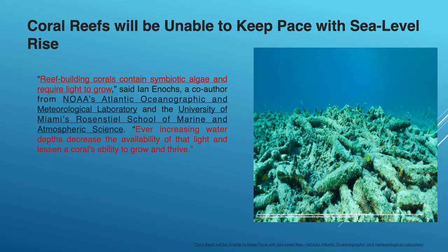Coral reefs will be unable to keep pace with sea level rise. Light is essential for zooxanthellae to photosynthesize in coral reefs. Photosynthesis promotes the production of oxygen, which in turn stimulates coral polyp growth and increased deposition of calcium carbonate and coral reef growth. Changes in the sea level and associated water depth will change the amount of sunlight reaching the coral reefs. Reef-building corals contain symbiotic algae and require light to grow. Ever-increasing water depth decreases the amount of light and lessens a coral's ability to grow and thrive, as you can see in the picture given here.